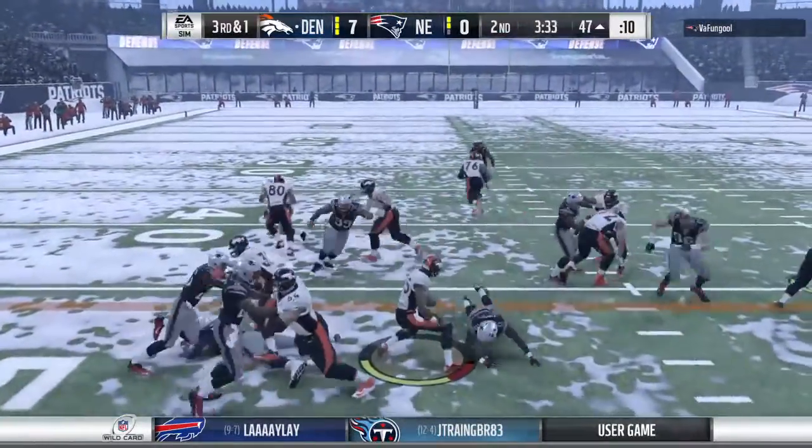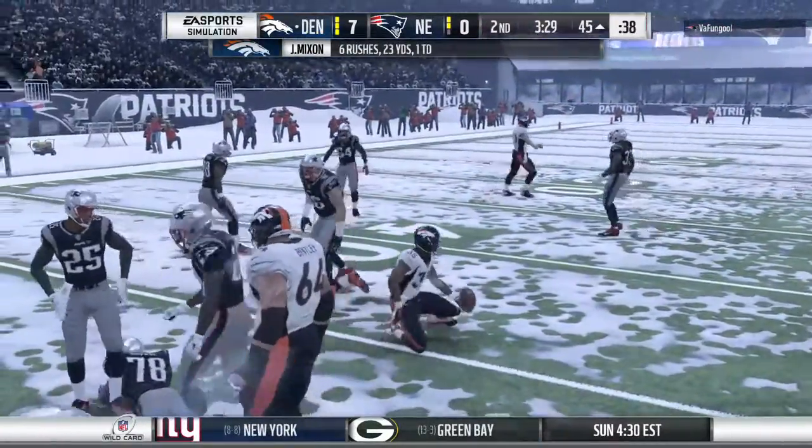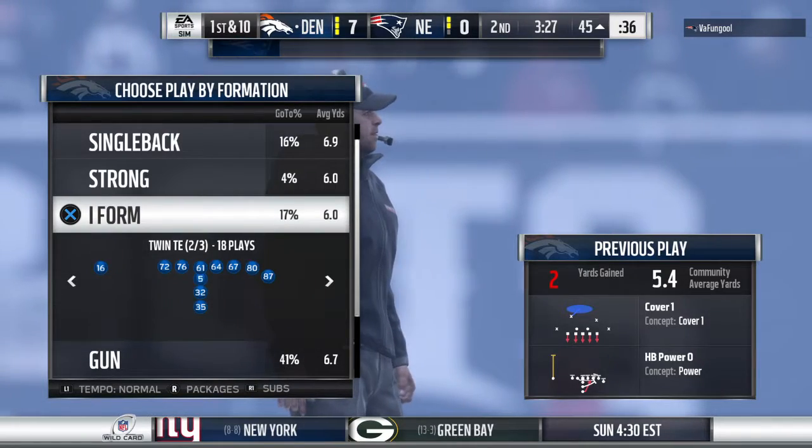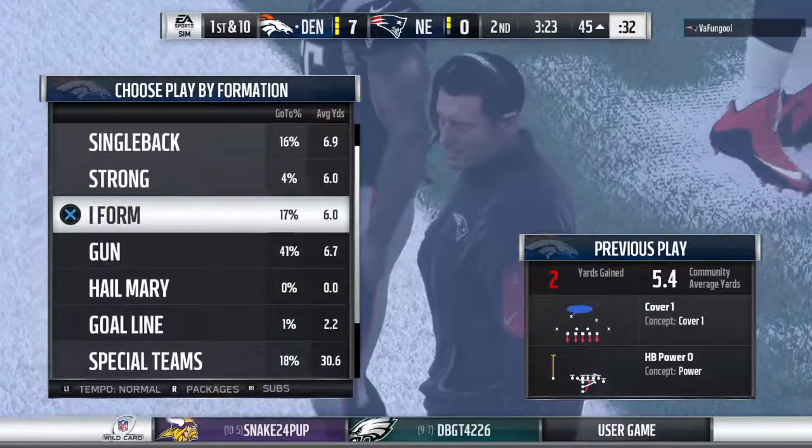Now Mixon. Yeah, brought down, but not before he was able to break the tackle, and the extra effort moves the sticks. They only get 2 there, but on 3rd and 1, that's all they needed to keep the drive going.